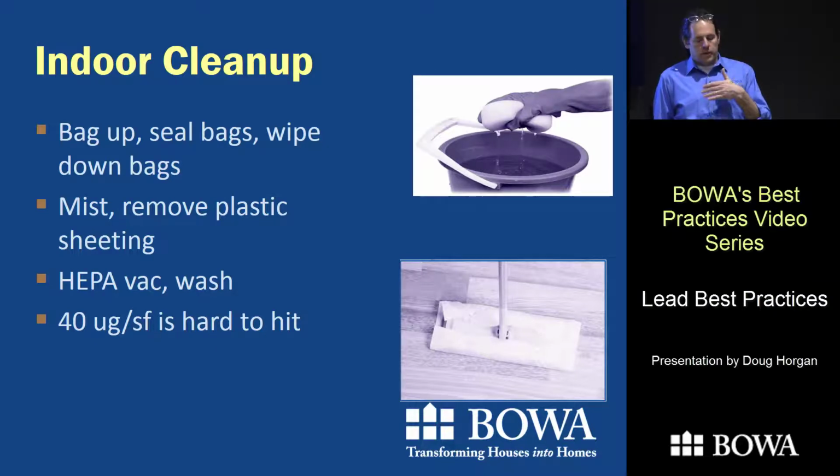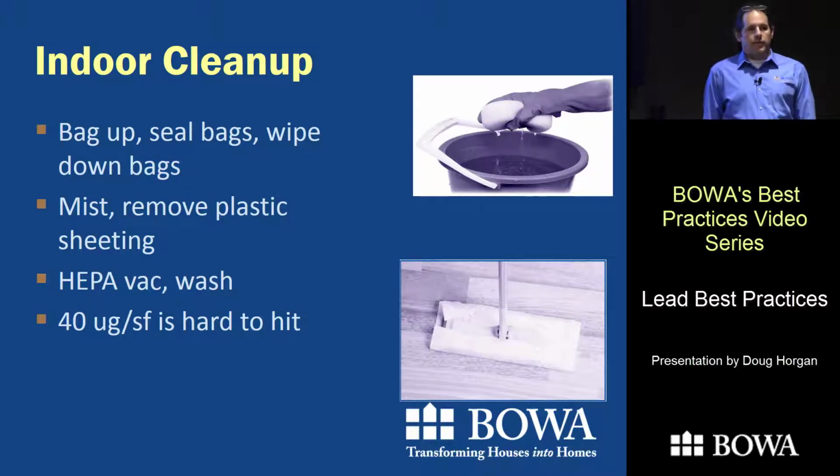So in the official rule, it says you can do one or the other, but I've talked to a few people who've told me that if you're actually working with any lead paint, you're going to need to do both. You usually have to wash twice to pass the clearance testing. So it's a little bit hard to hit. You really have to be very, very, very clean.